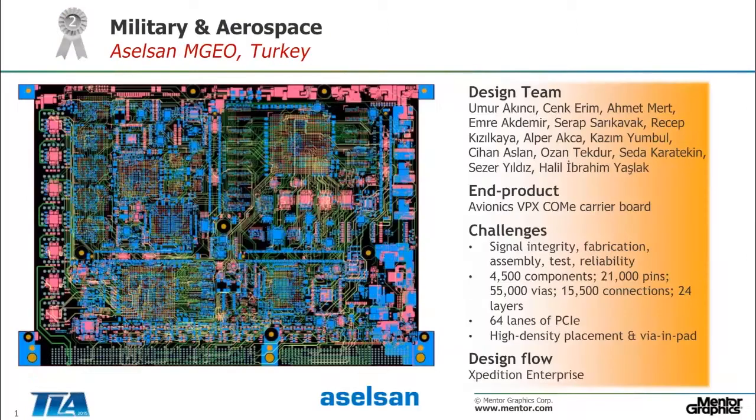The runner-up in Mil-Aero was a team from Aselsan in Turkey. This design was a scalable backplane technology for military avionics applications in the 6U rugged form factor. It carries four COM-E, or computer-on-module, form factor boards within the 6U form factor. There were over 4,500 components, over 21,000 pins, 55,000 vias, 15,000 connections, and 24 layers. This was a really high-density component placement and was achieved with via and pad technology. The design also had PCIe data transmission networks with 64 lanes.